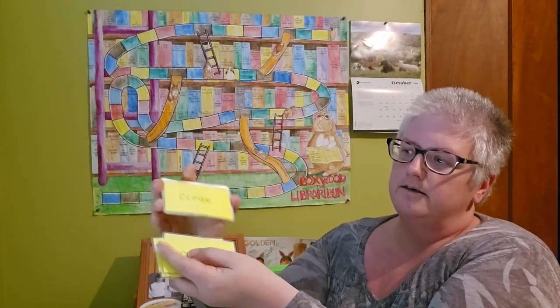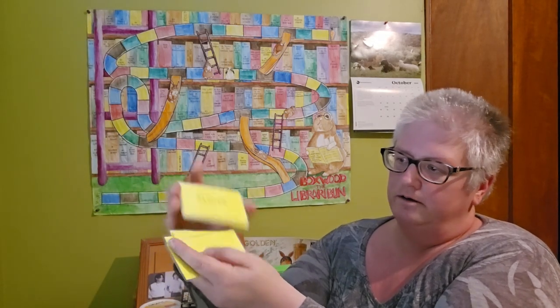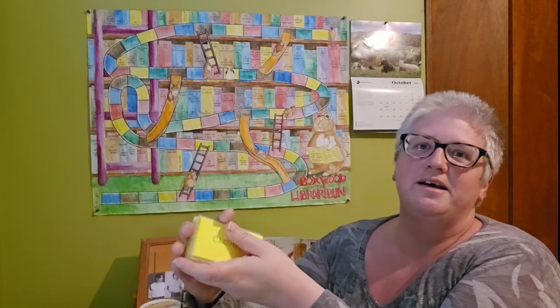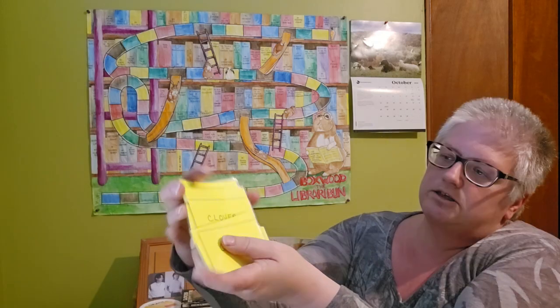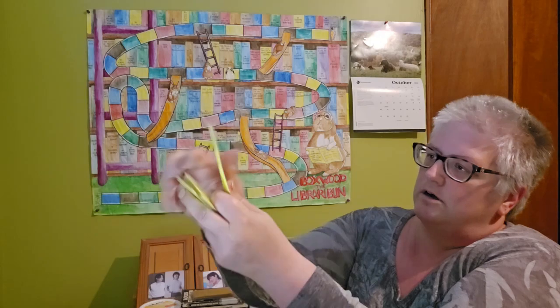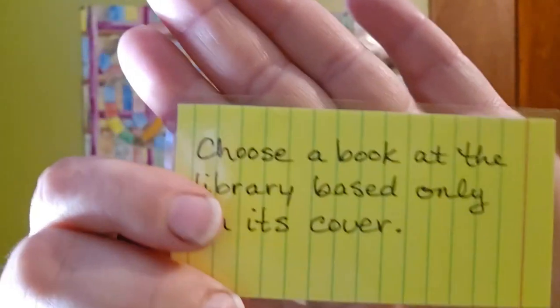So yellow is my clover cards. Those have to do with things like the cover and things about the book, I believe. I can't always remember because they're kind of all over the place as to what's in each card, but I tried to sort of. Clover is kind of like a play on cover, so let's just see what we get. Okay, so I'm going to cut the deck and choose a card. Show it to you guys first. Okay. Choose a book at the library based on its cover only.